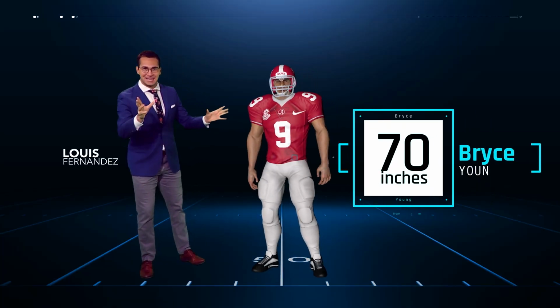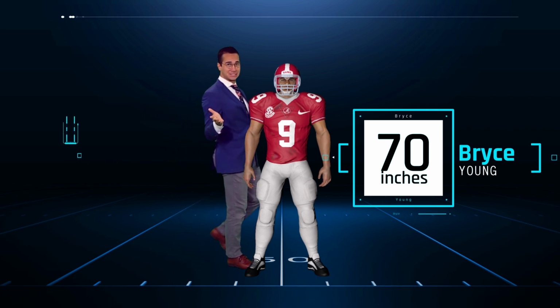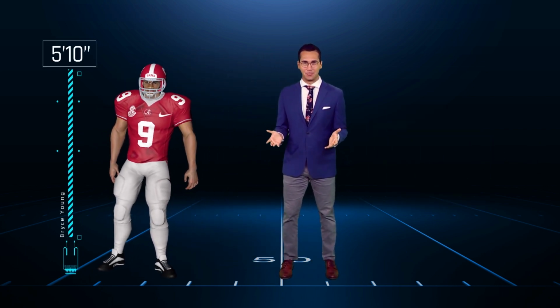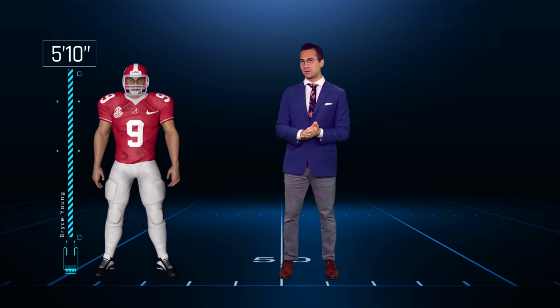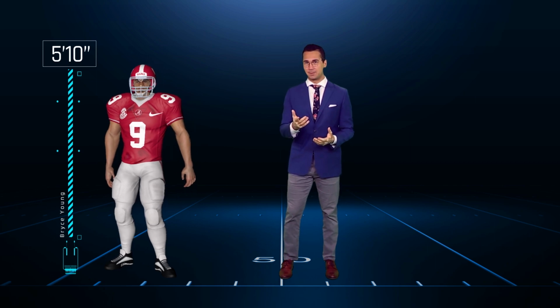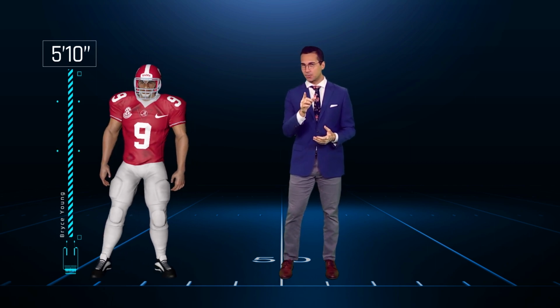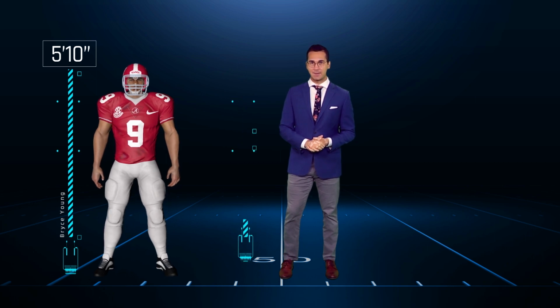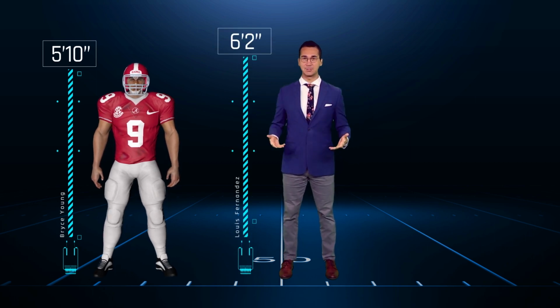70 inches. That's the height of star Alabama quarterback Bryce Young. 5'10". For a normal 21-year-old sapling, well, there's nothing wrong with 5'10". Except Bryce Young is about to step into the NFL, a collection of redwoods, if you will. So does his height really matter, or can we not see the forest for the trees? The average height of an NFL starting quarterback is about 6'2". That's how tall I am.